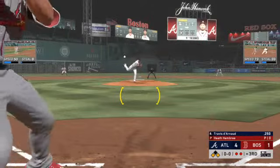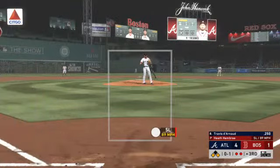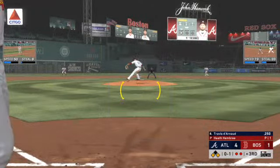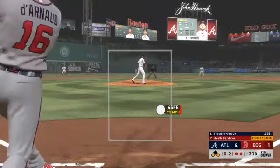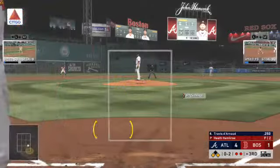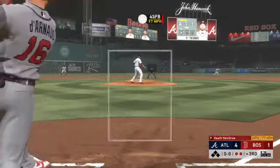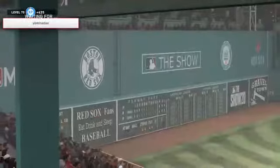Comes set. Here's the 0-0 pitch. And he starts the number 8 hitter with a strike. 0-1. He's had some success so far, but he's going to need to continue to throw strikes early in the zone because the more they see this guy, sooner or later they're going to figure him out. A swing and a miss as he chased with 2 strikes.